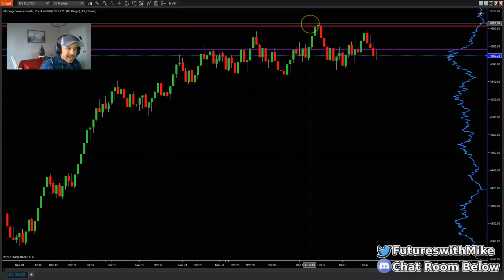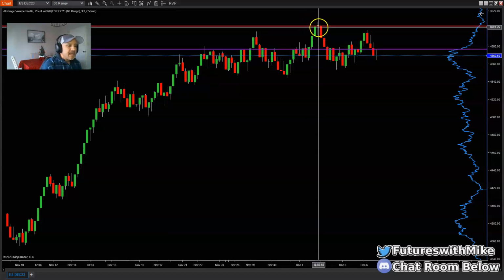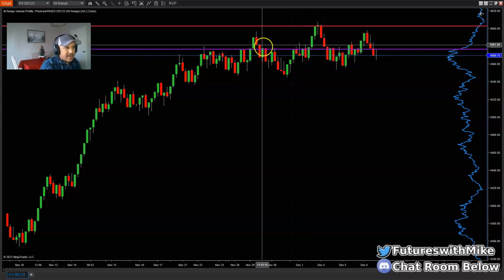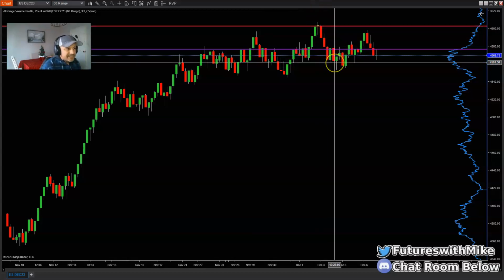Then the market makes a high here. Still, I'm bullish because we're breaking structure to the upside. Now, the market then turns and does what? It breaks this area right here. You see this area in between this swing here? That's what I like to classify as internal structure, a minor area structure, okay? And it breaks it to the downside.